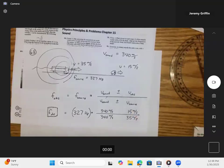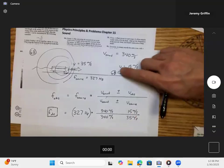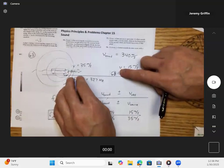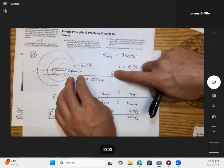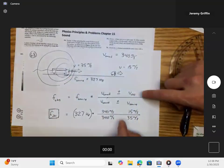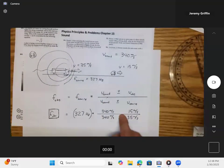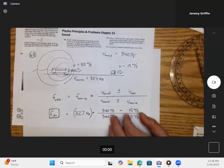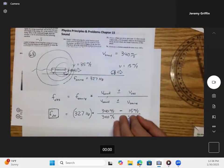All right, so let's go through this again. Let's start with the car. We'll look at the car in isolation. So ignoring the motion of the truck, I see the car is trying to get away from the truck. So the fact that the car is trying to get away from the truck, should I add or subtract on top? Subtract. Yeah, right away. Because again, in isolation, all else equal, that would decrease the numerator, which would decrease the overall fraction, which would give you a lower pitch. That would be true if you're trying to run away from something. You perceive a lower pitch.